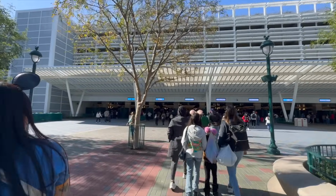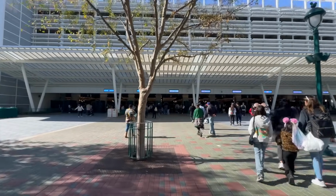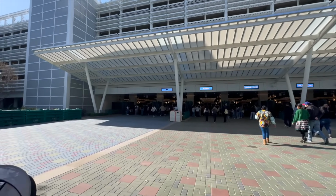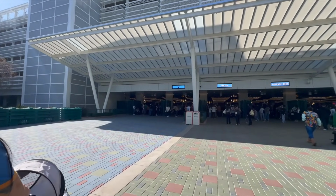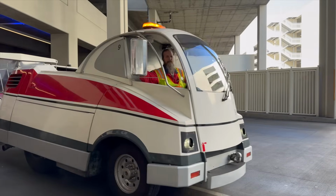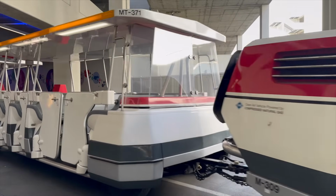But we are here now at security, and it doesn't look too bad for about 12:30 in the afternoon on a Saturday. I could imagine this morning it was quite crazy. But let's make our way onto the tram and to the Esplanade. Now, we just got off the tram. It only took about 20 minutes total to get through security and waiting in line for the tram. Now we're actually going to be making our way inside of Disneyland.